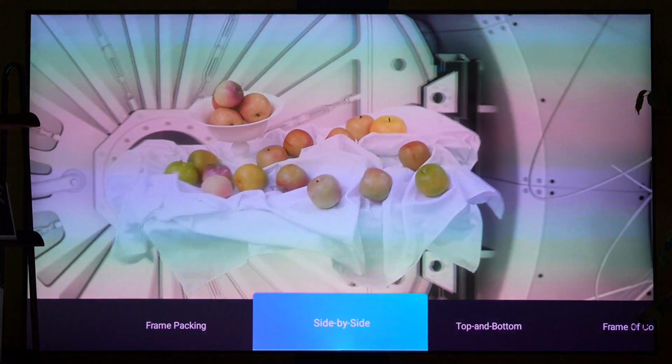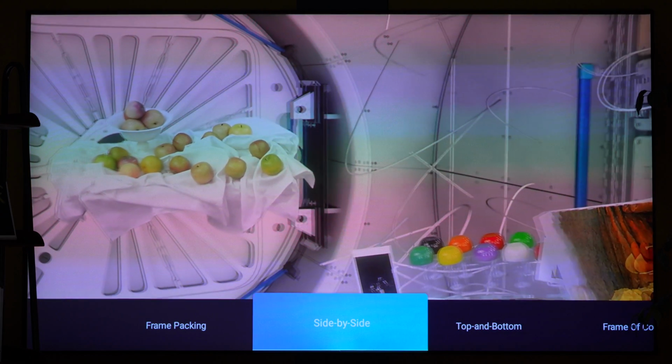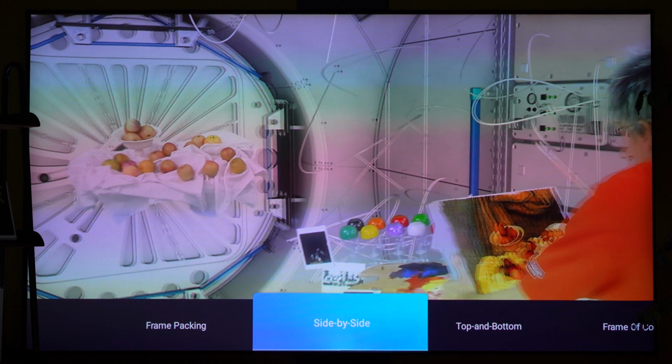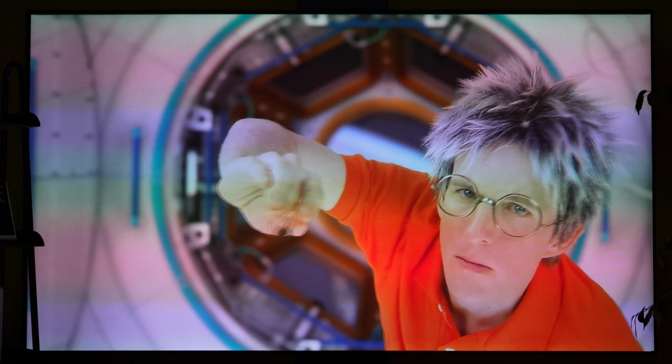So I need to go into side by side, and when it comes back up, dude, oh, that is sick, man. That is crazy. The thing is just floating there. It looks like I can touch it. Oh man, that's sick. So what you're seeing right now is probably just some weird looking blurry image, but I'm truly seeing 3D. This is freaky cool, man.